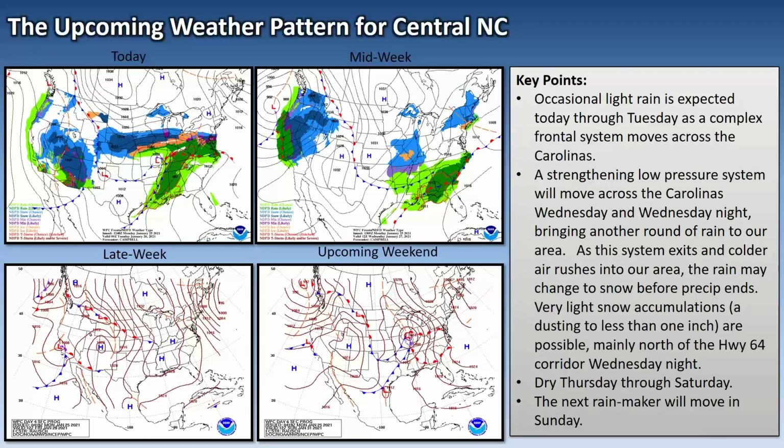And right now, if you do see any kind of light snow dustings at the very end of the event, that would be after midnight Wednesday night into Thursday morning. That should be mostly confined to areas north of Highway 64. Again, that's Wednesday night after midnight.